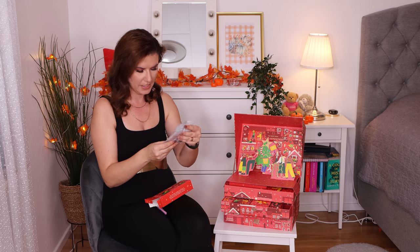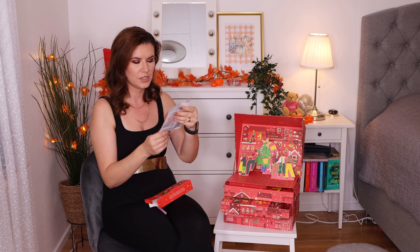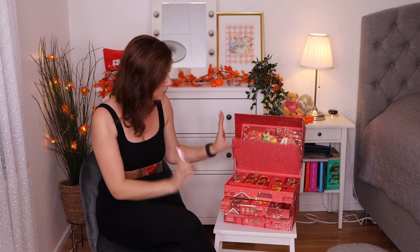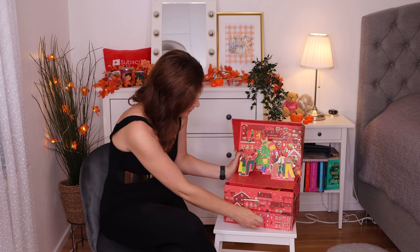Number 4 is the Vitamin E Quench sheet mask. Sheet mask. I haven't tried their sheet mask, so I can't wait to try it. Okay, I just asked my sons to be a little bit more quiet, so we'll see. Number 5. Where do we have number 5?